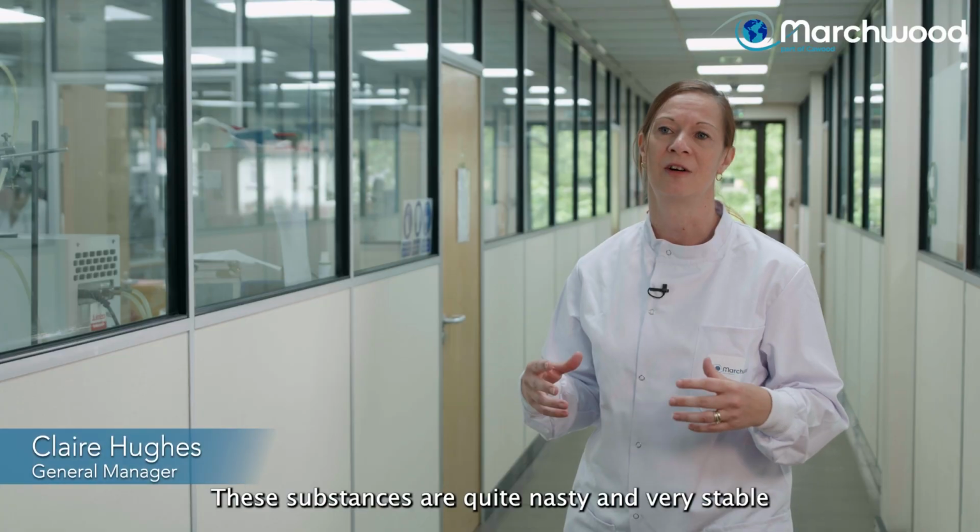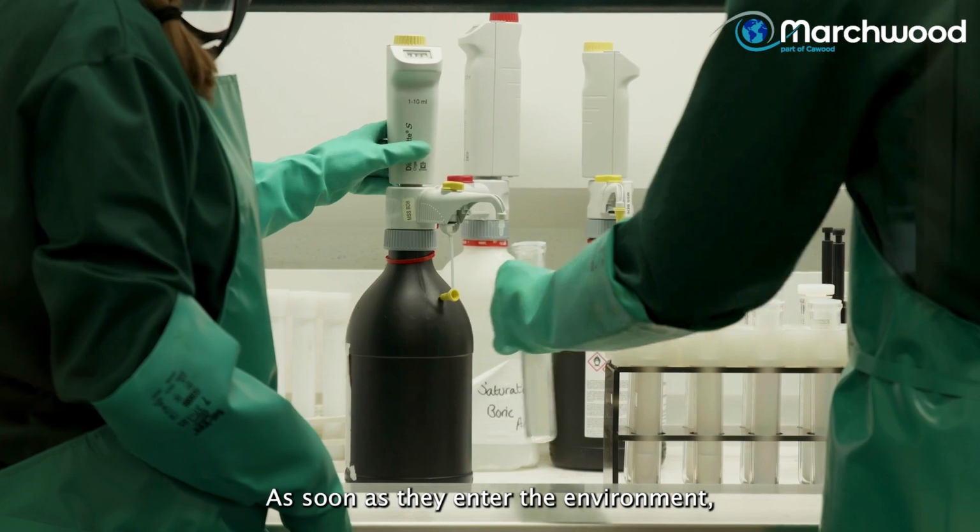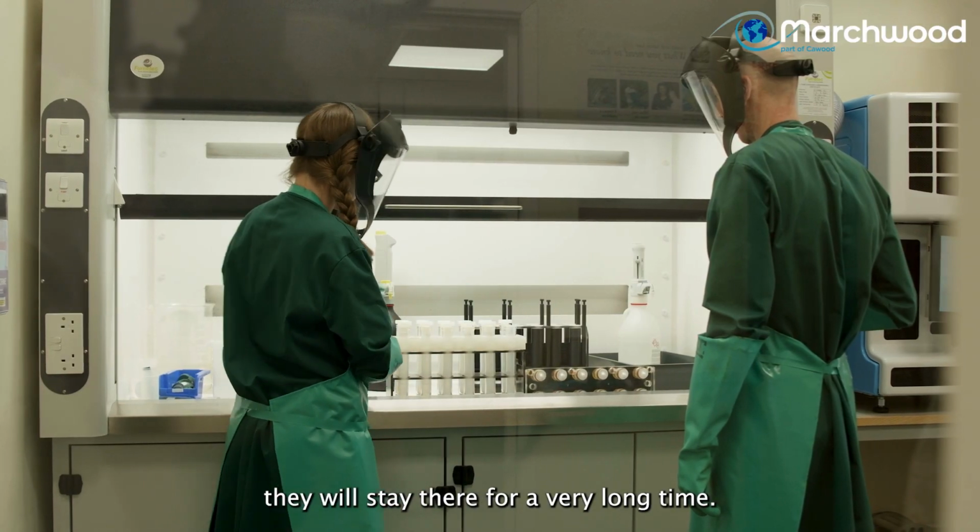These substances are quite nasty. They're very stable, which is one of their problems. As soon as they enter the environment, they will stay there for a very long time.